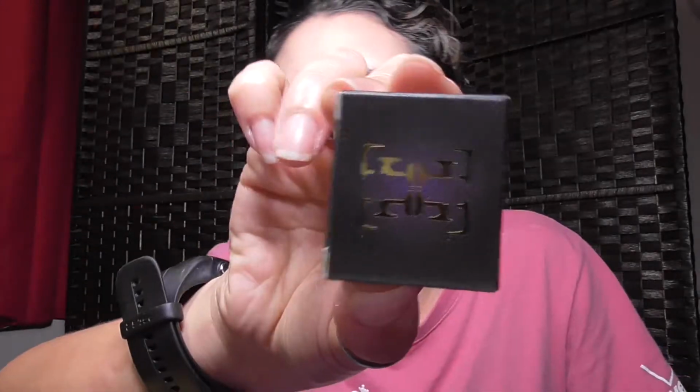Let's see. The next thing is a cute little box. Look at this cute little box. I just like to keep it. Look at the logo right there. And it says Sneaky, made in China, not for sale. And it's in Furless. What is this?